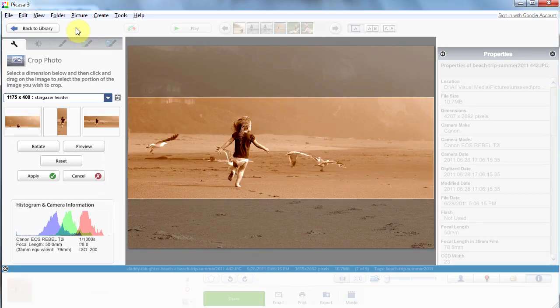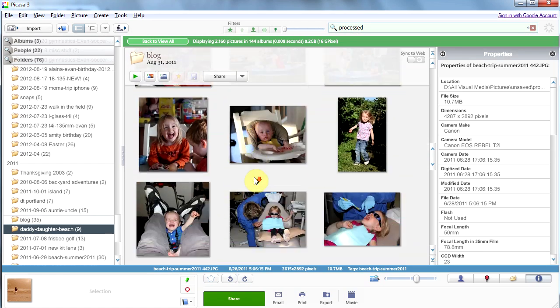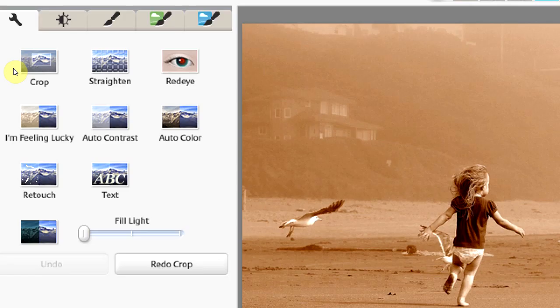On my computer I have a program called Picasa. You can download it for free on Google. Go to google.com, type in Picasa, download the program, and install it on your computer. It will automatically organize all the photos on your computer and you'll just be able to scroll through them all. So I'm going to find a photo that I want to use for my header. How about this one? And then I will click on Crop up here.